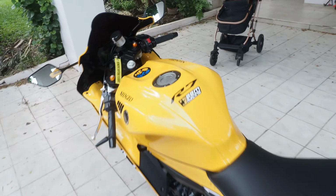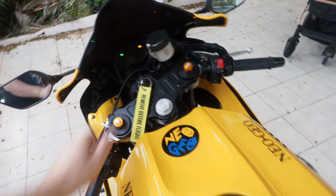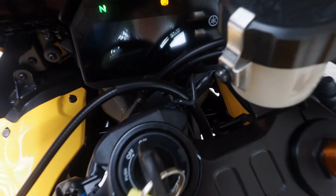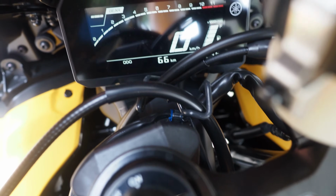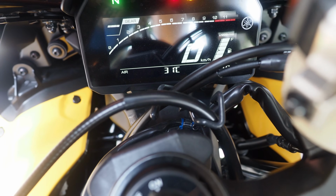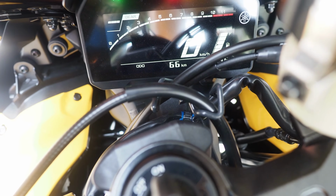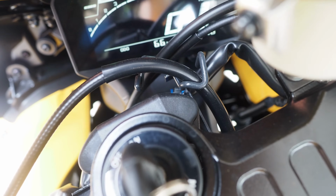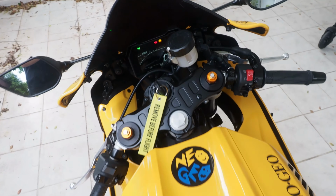But anyway, the original exhaust sounds like absolute crap. But now, you can actually check out the mileage on here. Yeah, 31 Celsius, with high humidity. I've done 66 kilometers on it, so it's not even run in. But it sounds pretty epic.